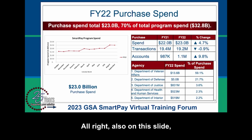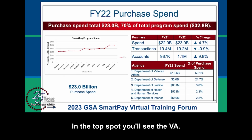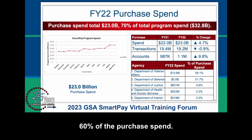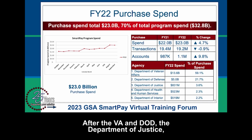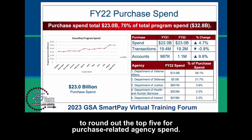All right, also on this slide, you'll see the top 5 agencies for purchase-related spend. In the top spot, you'll see the VA. They account for nearly 60% of the purchase spend. Then in the second spot, you'll see DoD, and they account for about 21% of the purchase spend. After the VA and DoD, the Department of Justice, Department of Health and Human Services, and the Department of Interior follow to round out the top 5 for purchase-related agency spend.